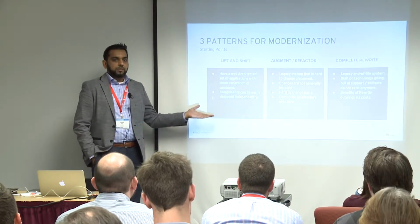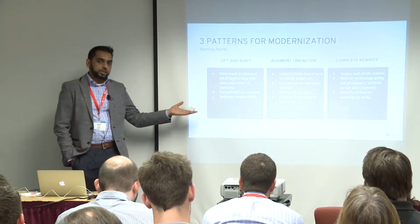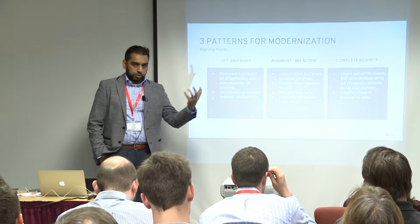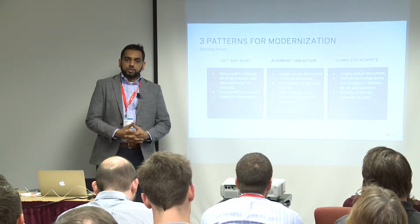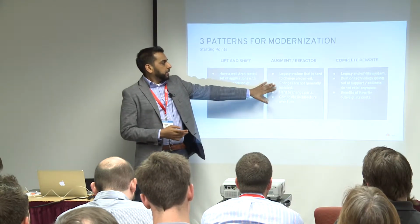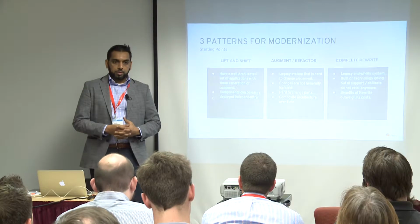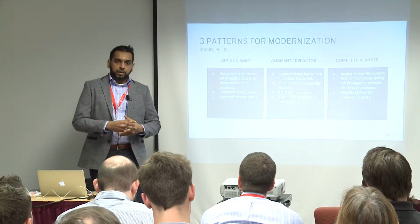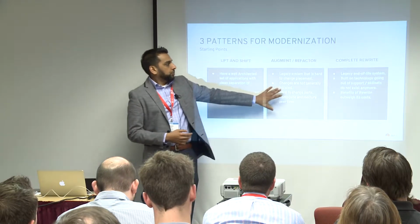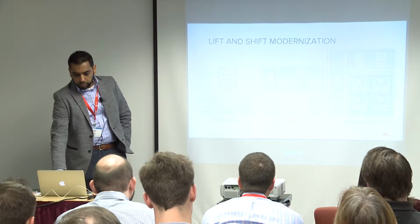So generally, we apply lift and shift to the set of systems that are well architected, have clean separation of concerns, and we want to take them from where they are to a container-based microservices platform, for example. We have a class of legacy applications, let's say, that are monolithic in nature, mainframe, for example. How do you tear mainframe out and make a modern system out of it? I'm going to show you what that looks like, and the rewrite. So let's do a quick walkthrough.